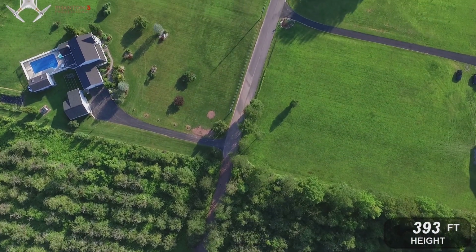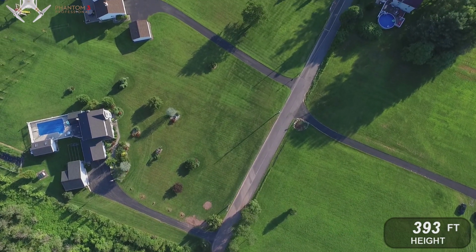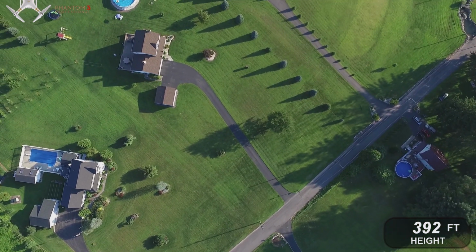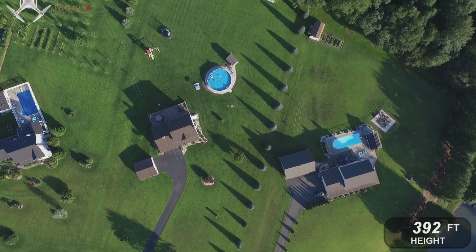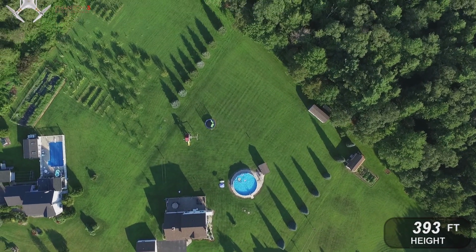Here we're doing a flyby at 393 feet. Again, it's very simple to tell that a house has a pool, in ground, above ground, but there's no way at this height to see any personal features of a person.